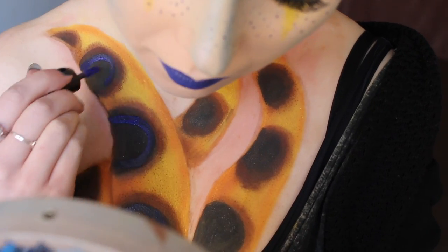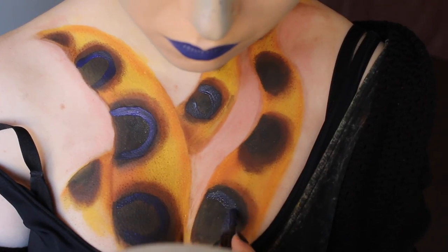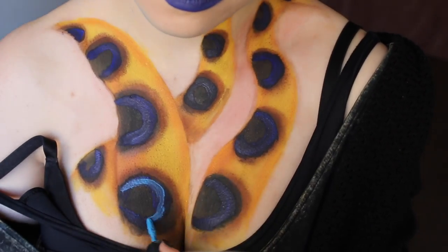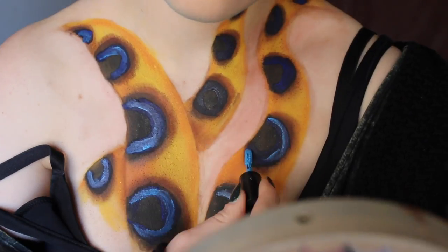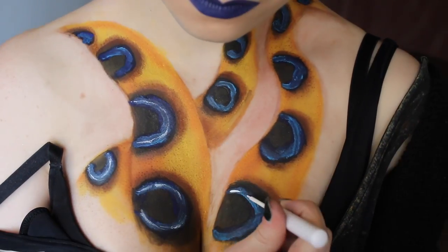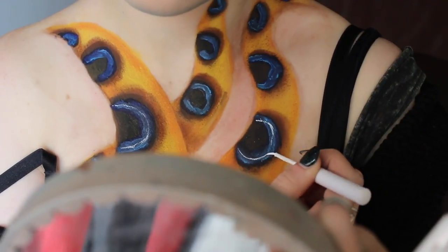For the base of the rings, I'm going in with Jet Set and Foul Mouth. I kind of alternated it just so it would be a bit different. I'm then going over those rings with a little denim dress. To make those rings pop, I use the white liquid liner just to kind of give it a more neon effect.